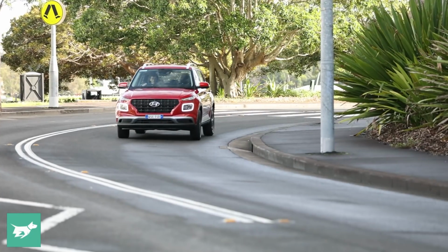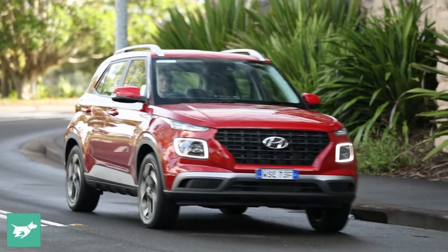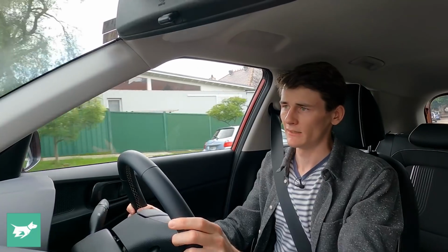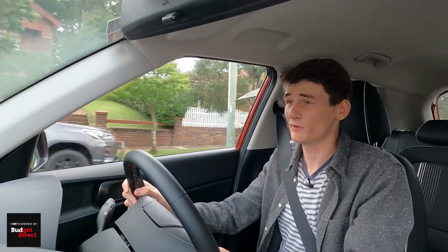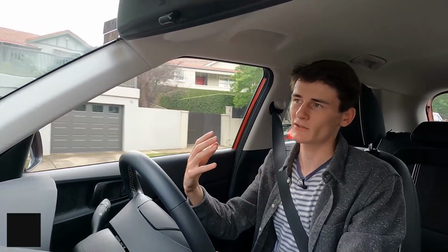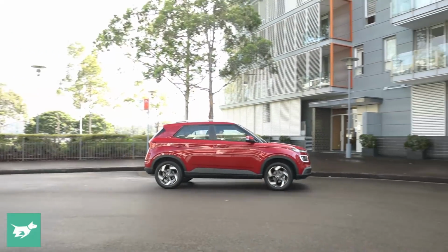The chassis of the Venue is actually pretty decent. On a back road, it's quite an enjoyable car to pilot. The light weight of the vehicle keeps it feeling quite pointy and enjoyable, but to be honest, that's not really what the Venue is about. The reason you might buy an SUV like this is because you want that extra ride travel as well as that more commanding driving position, neither of which this car has in particularly large amounts.